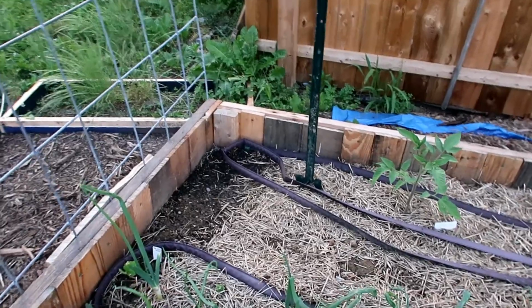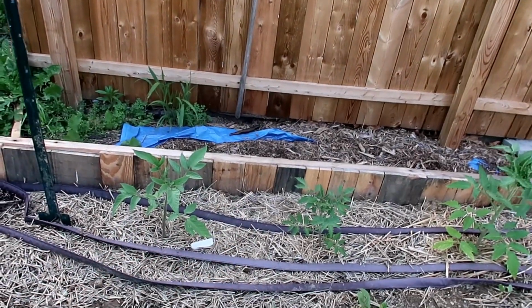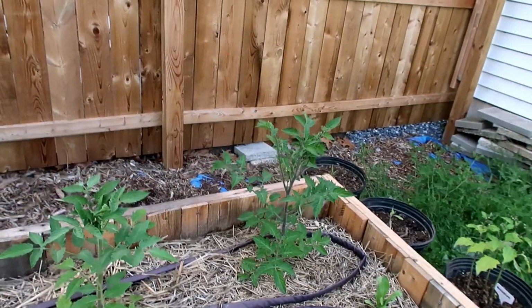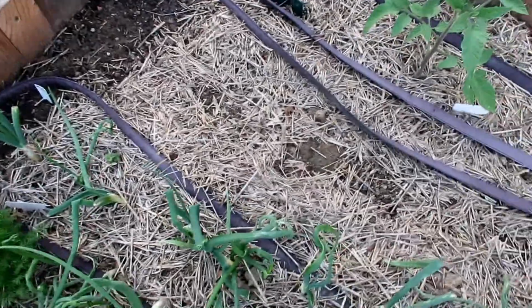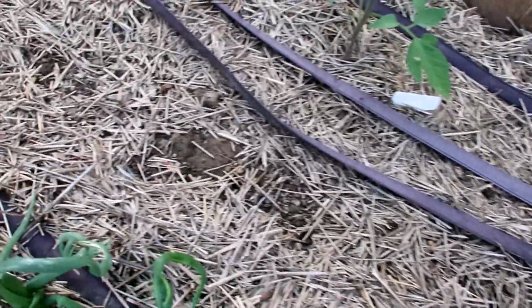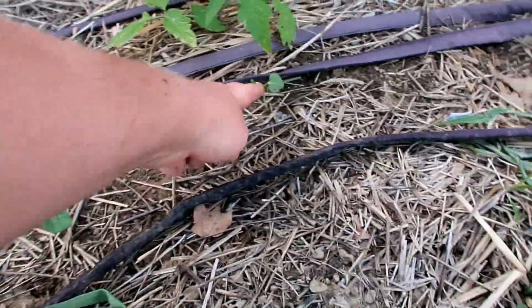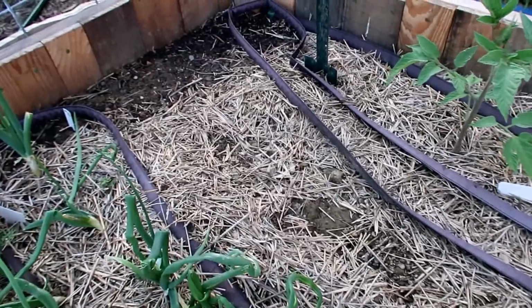Okay, so here is another bed. Again, we've got some tomatoes across the back. These two are doing fine. This guy's doing a little bit better. Look at that. He's doing really, really well. I'm impressed. I have not had too much luck with the okra. There are a couple that actually sprouted. There's one here and one here. And the rest have gotten so much pest pressure, they're just gone.